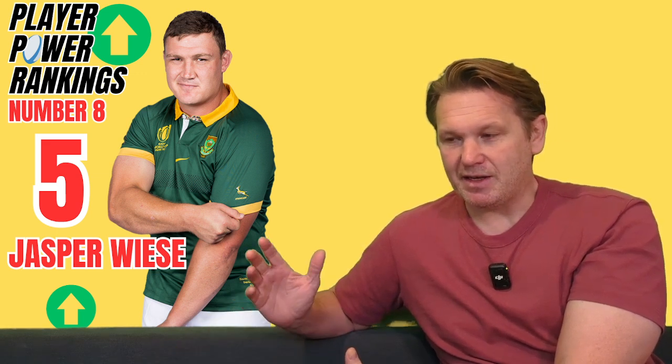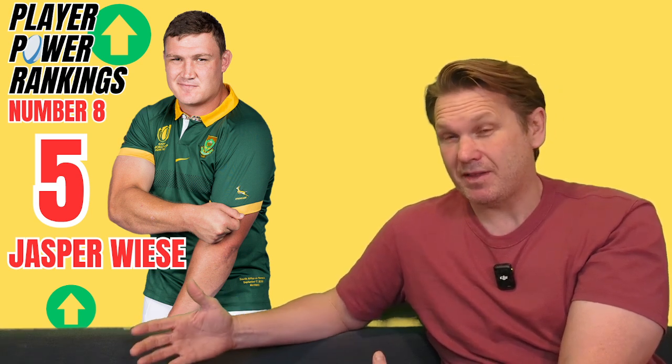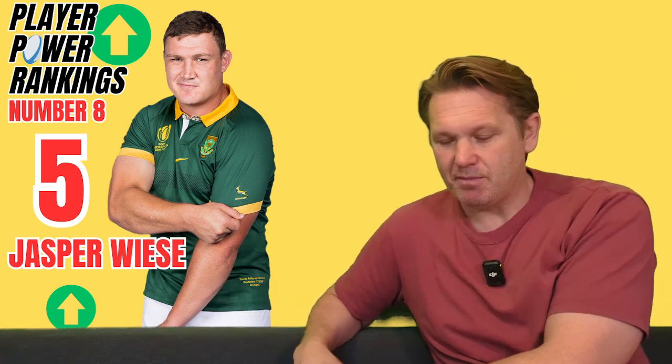Number 5, Jasper Wiese. Now, we missed the July tests for South Africa against Ireland. And he's only proved through the Rugby Championship and in the November test that he's the main man in the number 8 jersey. Quacker Smith did have that opportunity, didn't take it. Jasper Wiese came straight back in. And I'd imagine if you're a South African fan, you went, relax. We've got our boy in the number 8 jersey.